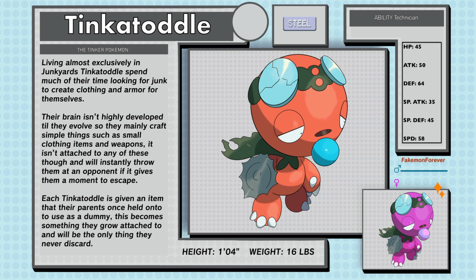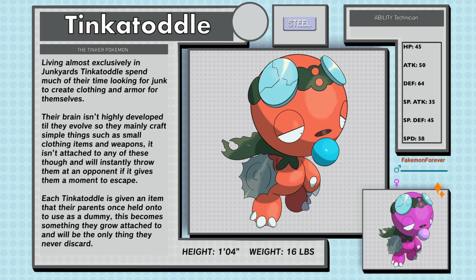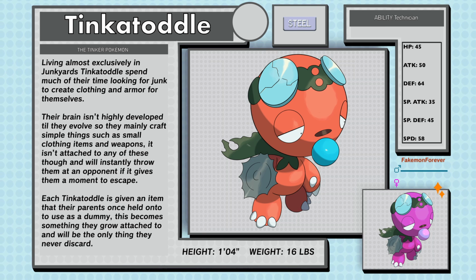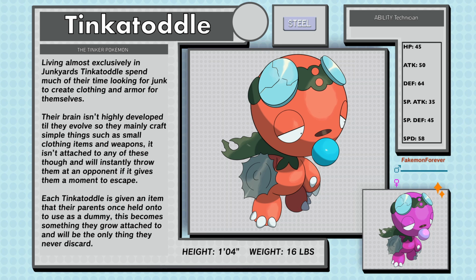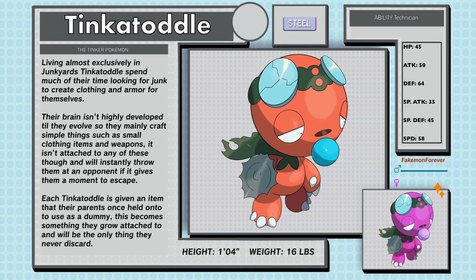Each Tinkatink is given an item that their parents once held onto to use as a dummy. This becomes something they grow attached to and will be the only thing they never discard. Tinkatink has the ability Technician.